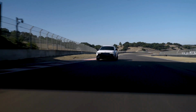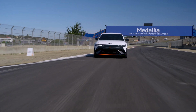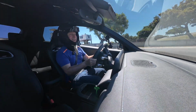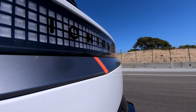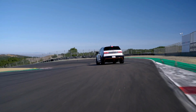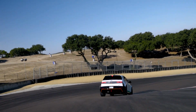More than just thrust and suspension upgrades, 5N's simulated shifts and performance sounds, downshifting blips, that's awesome, made hardened automotive writers giggle like little schoolgirls. Waltzing down the legendary corkscrew felt like a Disneyland ride.